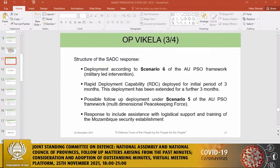The current deployment of the 3 months was then extended by the summit. We are now currently on the second extended period of 3 months. But in terms of the structure, after Scenario 6 has achieved the required objectives, it then necessitates a possible follow-up deployment under Scenario 5, also of the AUPSO, whereby that deployment becomes a full peacekeeping type of deployment, a multidimensional force. When we say multidimensional force, it is then no more only military-led.